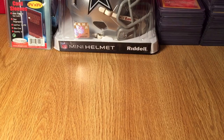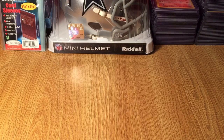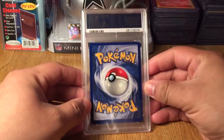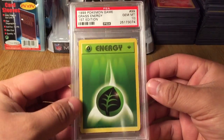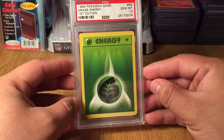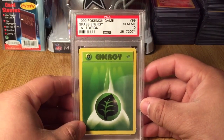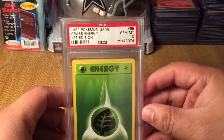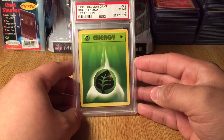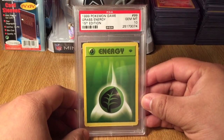And this first one I have is not very, I guess what you would say, extravagant at all. But it is going to be something easier to complete in that first edition set because they're so cheap, and that's the energy cards. So here's a PSA Grass Energy First Edition Gem Mint 10. Obviously nothing major, but I am going to collect all the Gem Mint 10 energies, and this one happened to go for super dirt cheap, being a Gem Mint 10, and it is a first edition, as you can tell. So that was actually pretty awesome to pick up. I was just happy to get that. We're talking single digit numbers here, so can't go wrong with that.